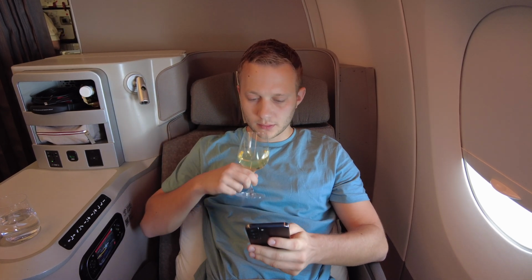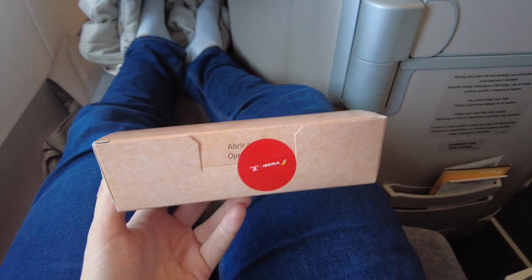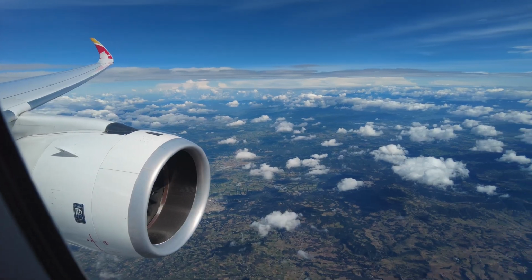To the crew's credit, they came back a few minutes later and were very apologetic and offered me the breakfast option from economy, a ham and cheese sandwich. This honestly tasted a lot better, and they even came back to plate it, which was a nice gesture, so big thumbs up to the crew for this.